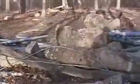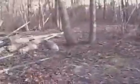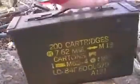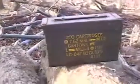So I was looking around, and yeah, oh, there it is. Alright, it's right here. There we have it. Just an ammo container. Alright, well that didn't take as much time as I thought it would.